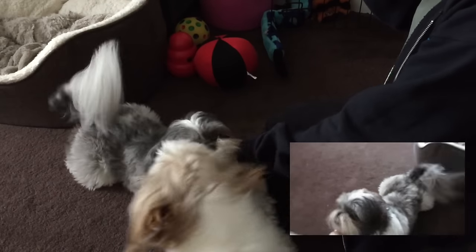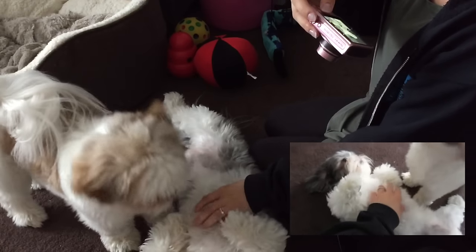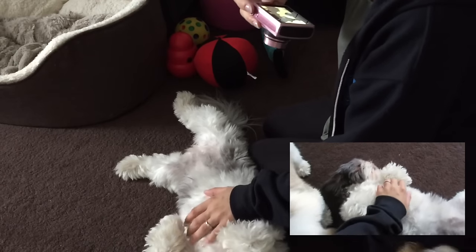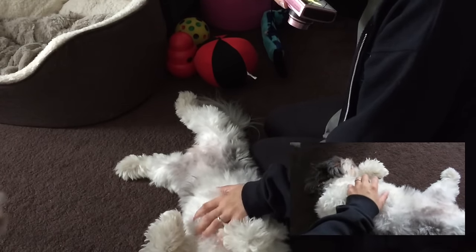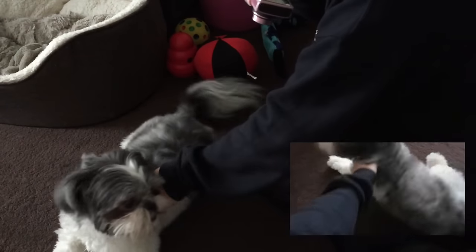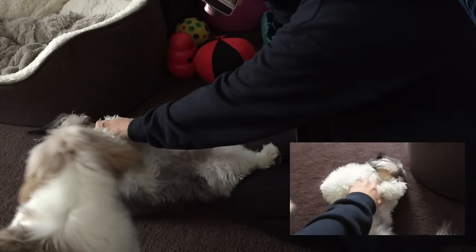So they get very excited in the morning. And we have a wee belly rub. Yes, don't we? We have a wee belly rub in the morning.